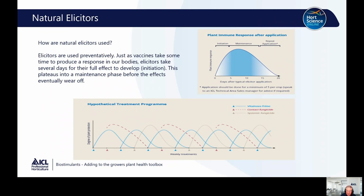So below that, you can see a hypothetical treatment program. And this includes Vital Nova Prime, a contact fungicide, and a systemic fungicide. And as you can see, you can use them in tandem with weekly applications. And by doing that, each one of them is plateauing out for maximum effectiveness. And if that is carried on throughout the crop cycle, especially in the high risk times where you've got high humidity, or if it's botrytis where the temperatures are dropping and becoming a little bit more humid, then these are the times that the plant is really under stress.